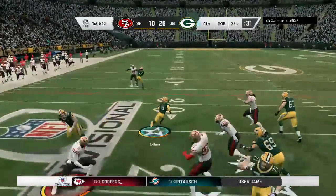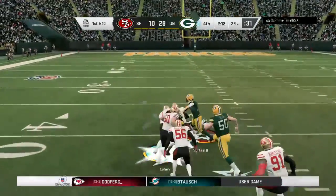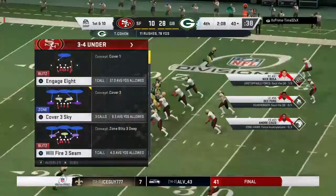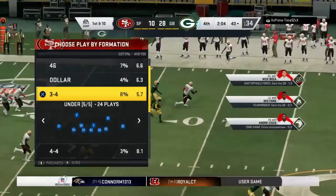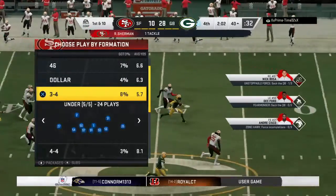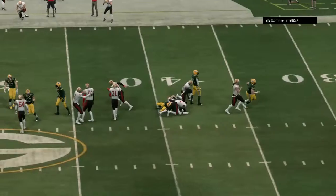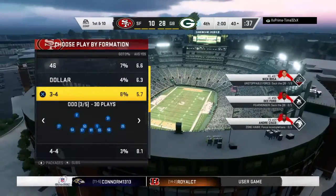Now they'll run it with Cohen. And they've got it well across midfield down to the 40 before it's all said and done. That one good for 37 yards. First and 10 at the 40-yard line. 2 minutes left to play in this football game here on EA Sports.